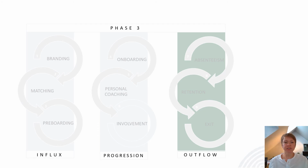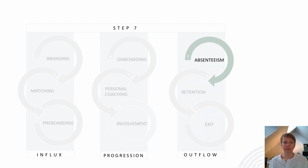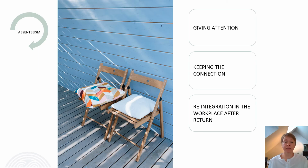That brings us to phase 3 of the employee journey, the outflow of the employee. Absenteeism can be a huge and very costly problem for companies. So how can you tackle this problem? When an employee lets you know that he will remain absent from work for a longer period, for example due to illness or having to take care of a loved one or any other reason, and you consider the person as valuable to your organization, and anyone should be by definition, right? You should try to give attention to his or her problem.